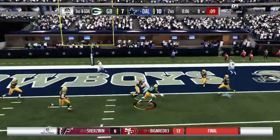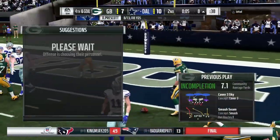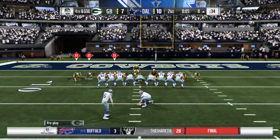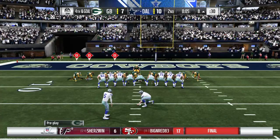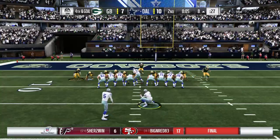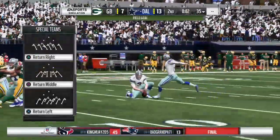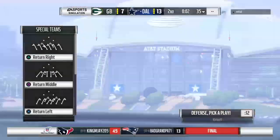Prescott. And that is incomplete. Stopping the clock with 5 seconds to go. So they won't get a touchdown, but here's a chance to at least get 3 to end the first half. From the left hash, a chip shot here. Knock it through. And the lead stretches to 6 here. It's 13-7.